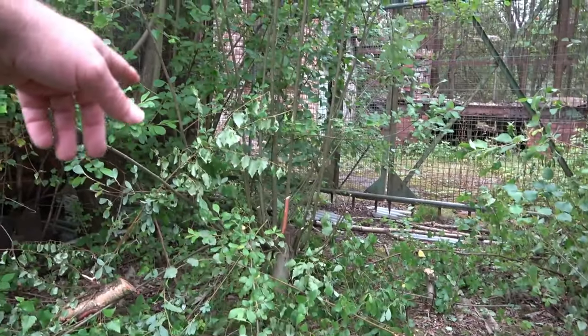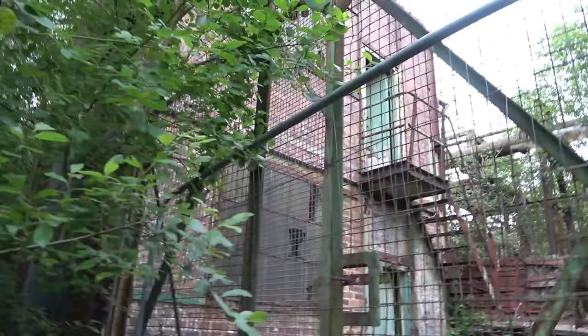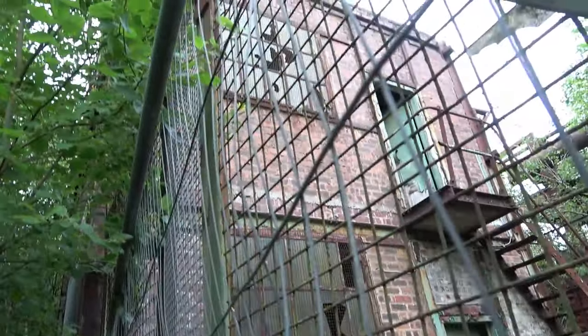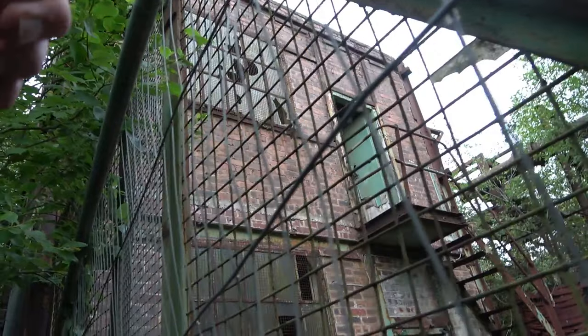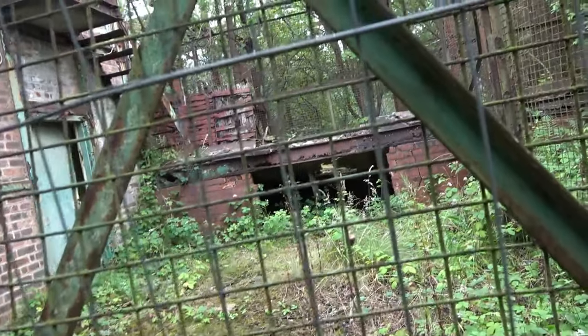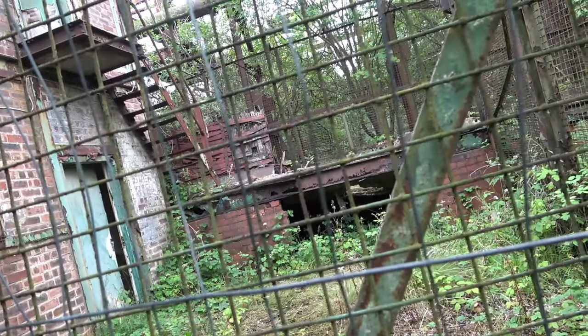Someone's been here because they've been chopping. So who's been chopping? That's a bit weird. That's interesting. Why have they done that? Don't get that. There is actually a door open there, but that roof does not look safe. That roof looks like it's going. Well, I presume, I don't know. I'll have to do some research and see what the parts of the buildings were.